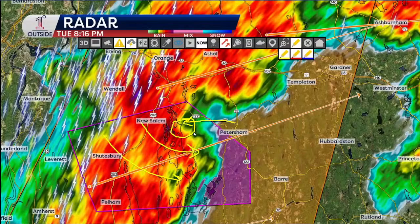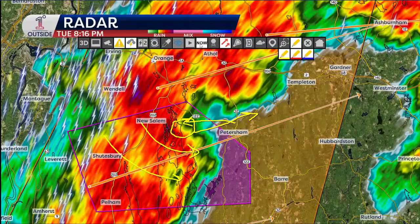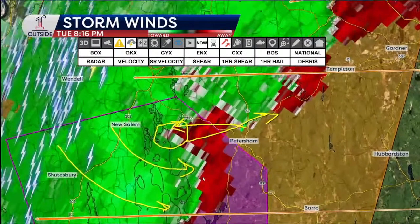Again, that continues to move to the east-northeast. It is approaching the edge of the tornado warning box. But at this point, it looks like what probably is happening here, and I want to get another scan before I make that statement too bluntly. Yeah, what's happening here is that particular area. Take a look for yourself.